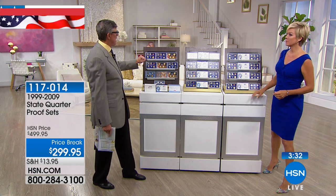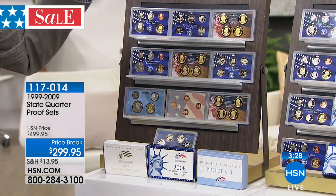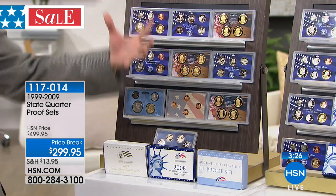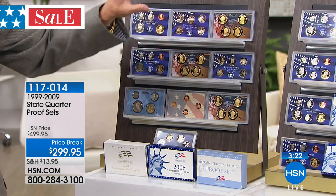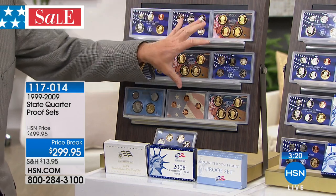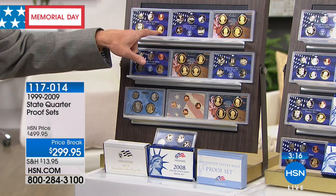I sell the first 10 years of the Sacagawea Golden Dollar in proof. Now remember, these are proof coins. These are not the mint state coins that came in circulation. They only came in here. The only way to get these coins is out of these sets. So if you're a Sacagawea dollar collector, this is the only place to get these.